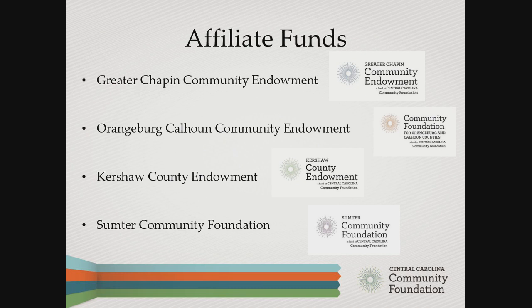The affiliate funds are 4 funds that we have. One is the Greater Chapin Community Endowment, the Orangeburg Calhoun Community Endowment, Kershaw County Endowment, and the Sumter Community Foundation. The Greater Chapin Community Endowment really serves the Greater Chapin area, Chapin, Ballantyne, White Rock, Peak, Prosperity, and other nearby communities. They do have a competitive grant cycle that typically opens in early spring. Those grants do not typically exceed $3,000. That community endowment also provides a match through Midlands Gives. They provide matching funds for organizations who are in that community that participate in Midlands Gives.